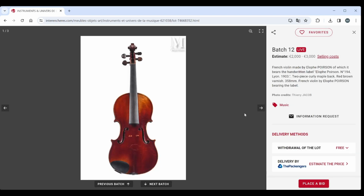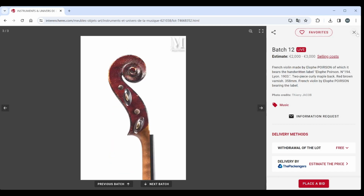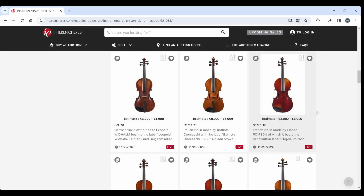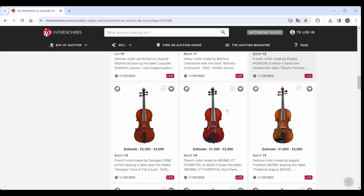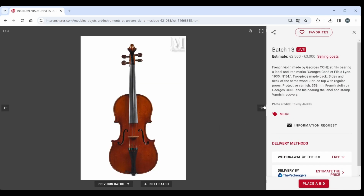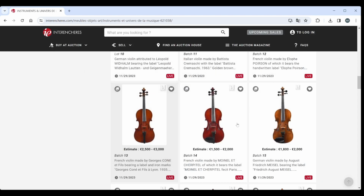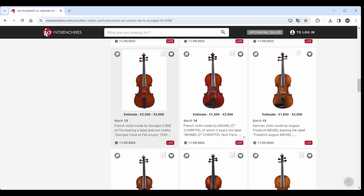French violin by Eloi Poisson. So Lyon 1903, 2 to 3,000. Pretty standard, looks like it's suffered a little bit in the varnish department. French violin made by Georges Cohen and Fille, 1935, 2,500 to 3,000. French violin by Moinel and Cherpitel.